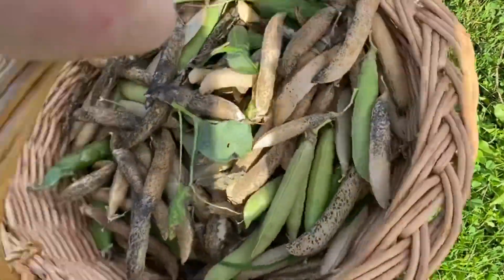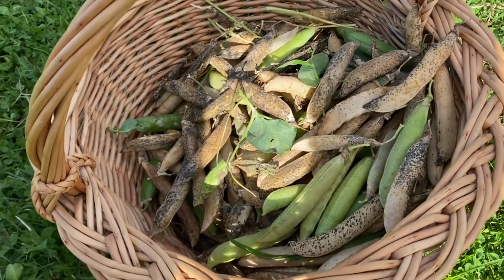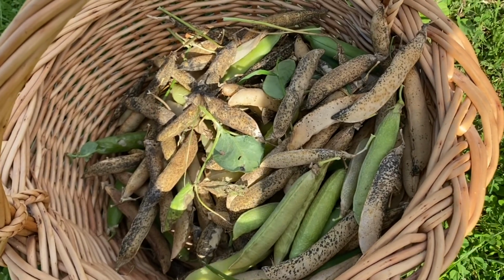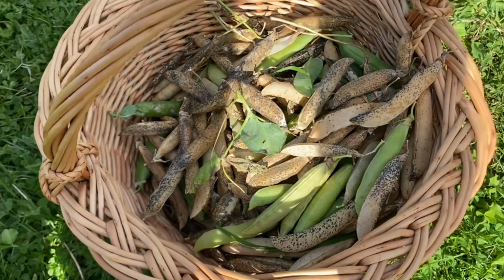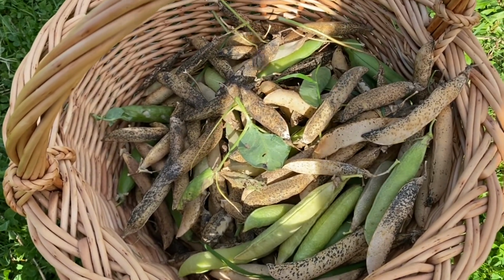So, pretty nice harvest of dried peas, much more of the dried peas than there were fresh peas. I did find a few extra green ones that I'd missed, so they're stuck in there too. But I think the strategy will be to give these to the kids to shell, because they'll not eat them when they're dry, and then I'll shell the fresh ones.